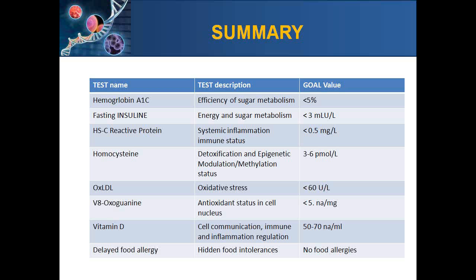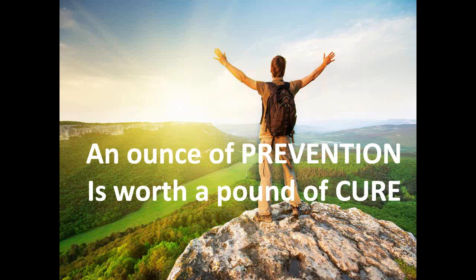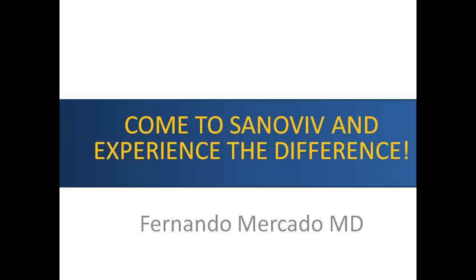This is just a little part of what we do in the medical department here at Sanoviv. You will not only get these blood tests, but you will get the assessment of the dentist, nutritionist, chiropractor, and psychologist. And that really creates an integrative approach to understand where you're at and what is the tailored, customized, personalized plan of action for the next 6 months in order to prevent, which is the best way to go about health. An ounce of prevention is worth a pound of cure. So we invite you to come to Sanoviv and experience the difference in medical treatment.